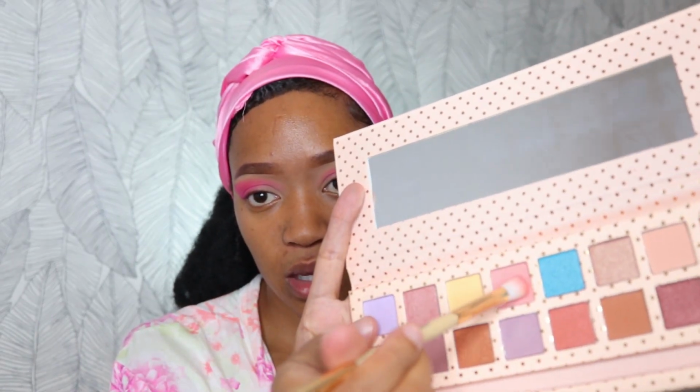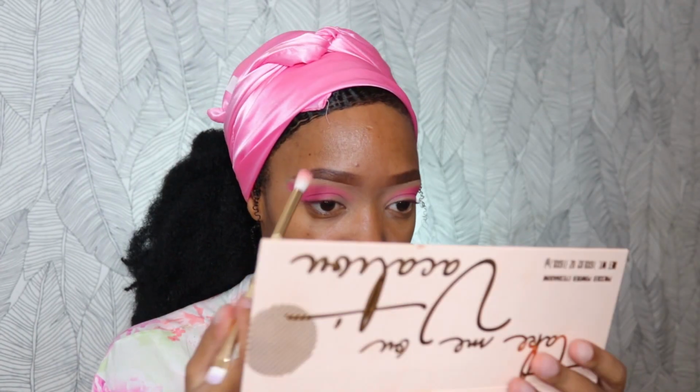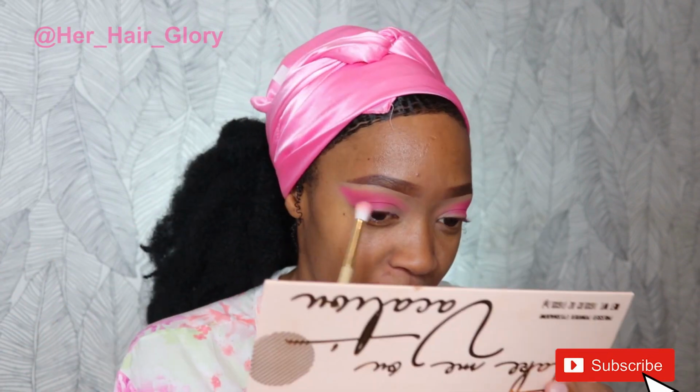So once I'm satisfied with the shape that I have going on, I'm going to go back into this Kylie palette with this pink again. And I am going to start to blend. I really want you guys to see, so I keep coming in, but I'm loving it. So just gently going to blend the top parts of this. And I'm not trying to take it all the way to my brow bone. So can you see how it's diffused out now?